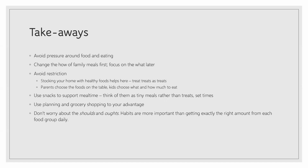So again, try to take away those quotas, those goals, the strictness around healthy eating, and focus more on your family's habits.